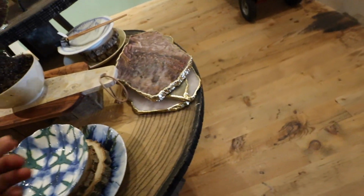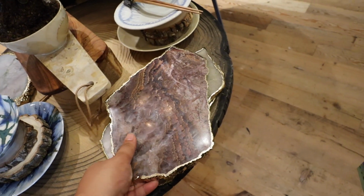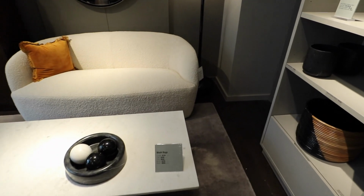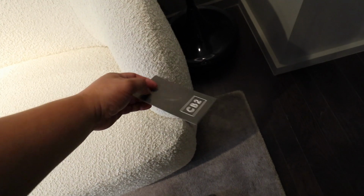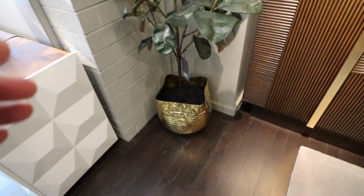Oh, and so is this one. So pretty. You guys, I want this sofa so much. It's so cute. I really wanted to see it in real life. Planter is so stinking cute.